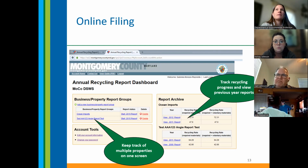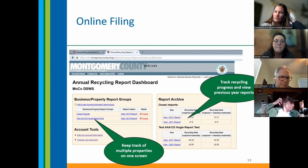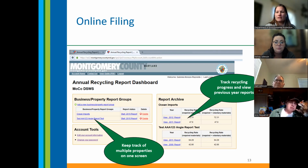We do have, for example, large grocery store chains that report each location individually. Those should all be on the left side as well. And then to start your new report, you're going to click under report status, start the 2022 report for this year. You should also be able to see the previous reports on the right-hand side. That's called your dashboard. So you should be able to see how it's been reported in the past over there.